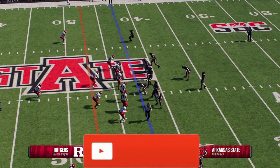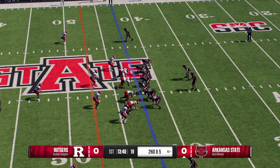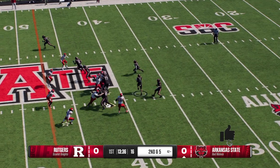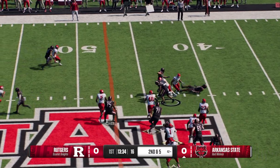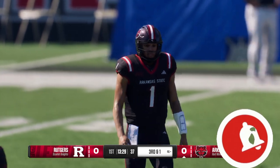Got some of the work done on first. Now let's see what they have on 2nd down. Quarterback flips it ahead quickly to the receiver. He's close to the first down, but they're going to mark him just a little short.